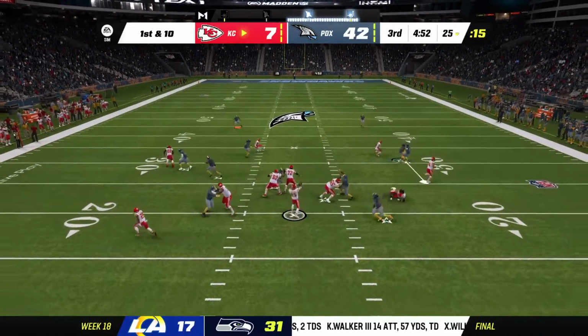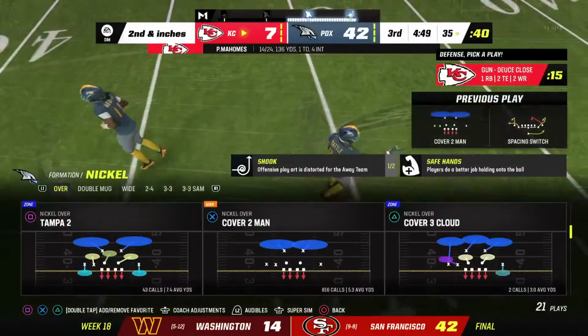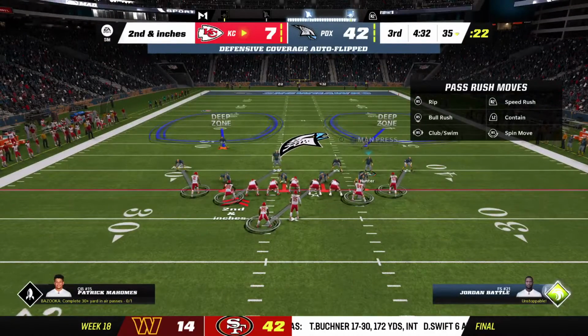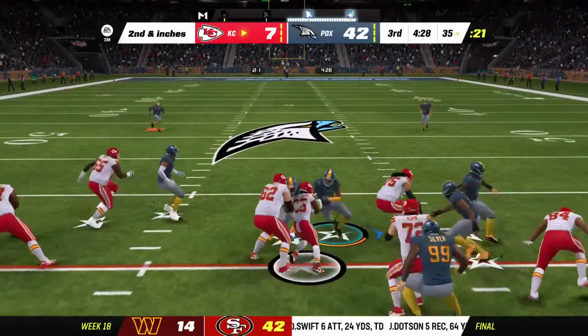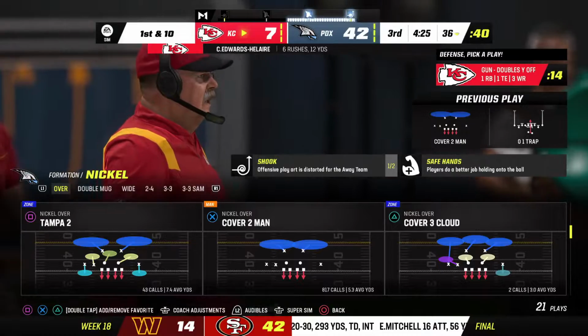On first down, Mahomes. That's taken in by Duvernay. And that's good for a pickup of 10 yards. And that'll leave him with a second and just a few inches left. Mahomes on the give to Edwards-Helaire. Only a gain of a yard, but that's all they needed.